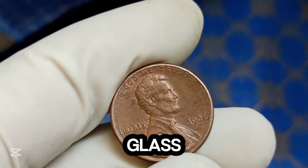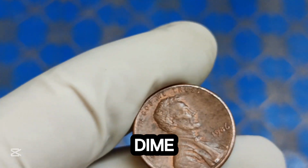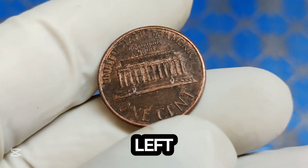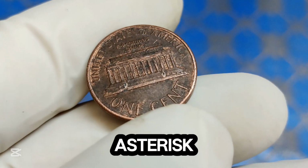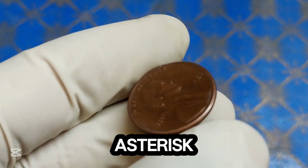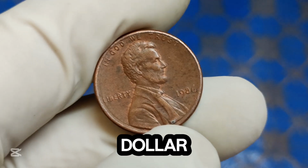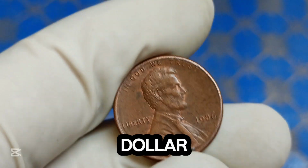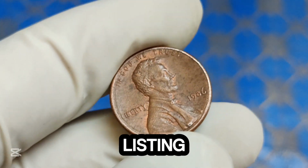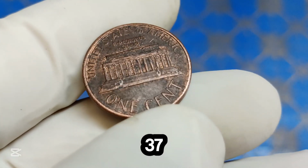Wrong planchet error. If your 1986 penny is struck on a dime or foreign coin blank, it could be worth hundreds or even thousands. Die breaks and cuds, raised blobs or chips, especially near the rim. Minor ones go for $5 to $20. Larger cuds up to $150. Photos of each error type with red circles highlighting the features. A real eBay listing of a 1986 off-center penny sold for $137.